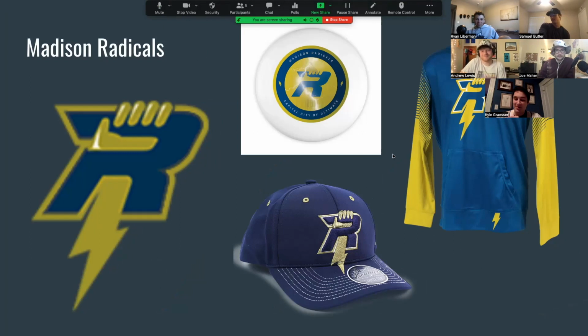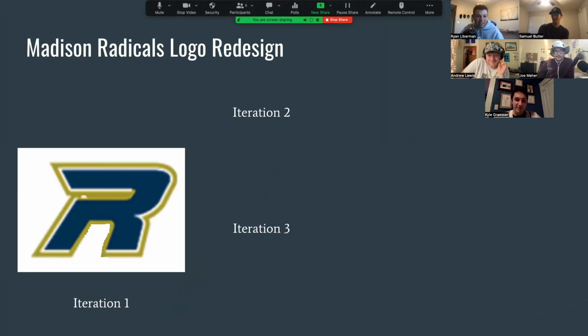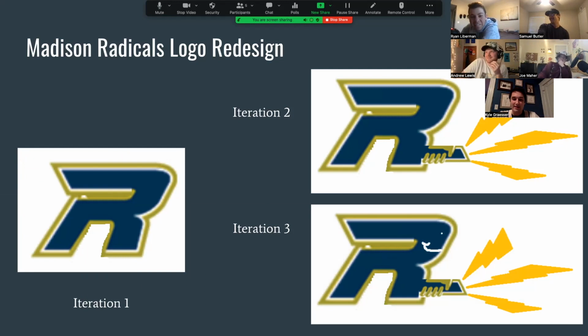So I like this logo, but I just cannot get the image out of my head that this hand is tugging off the top of the R. Once I've seen it, I just cannot get it out of my head. So I fixed it. I took it out, just made it a normal R. Obviously too boring. So I wanted to give it a kind of lightsaber thunder sword, so it's shooting lightning out of this sword that it's holding. And then I wanted to give it a little bit more personality, so I added a smile. He's enjoying using his laser sword. I like it.